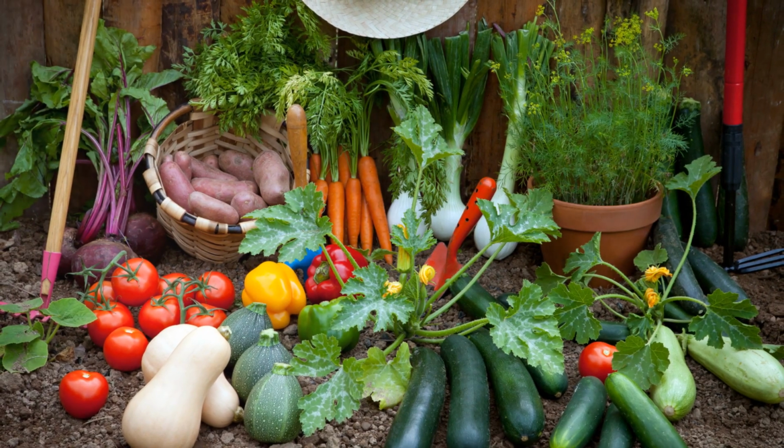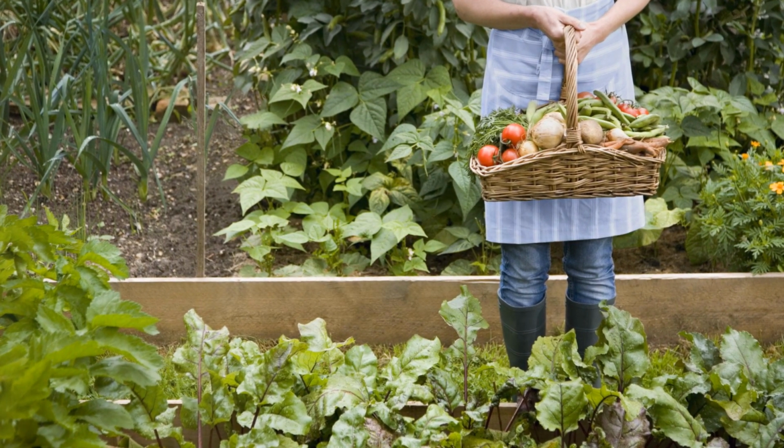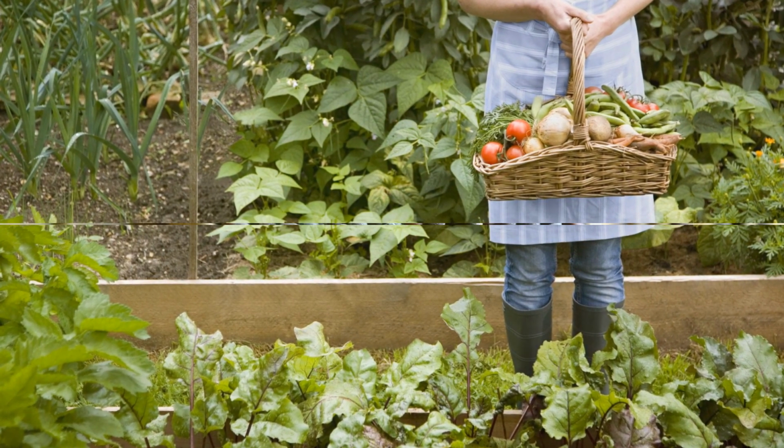If you want to save seeds from your garden, planting heirlooms is the best approach. Plus, they often produce fruits and vegetables with a flavor that's hard to beat.